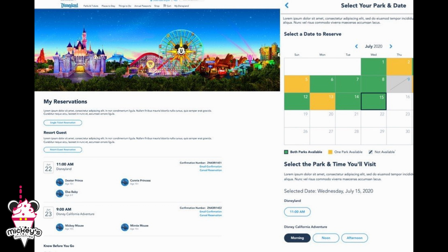So again, guys, these are leaked images. I'm not sure exactly if it's gonna look like this when they actually roll this thing out for Walt Disney World or Disneyland. But at least this kind of gives us a guide for when they do release it to the general public, so that we're all ready and we know exactly how to make a reservation so we can get those 2 days at Disney World or Disneyland that we want. All right, guys, that concludes our video for today.